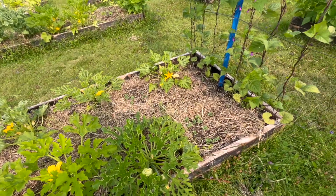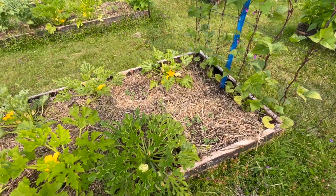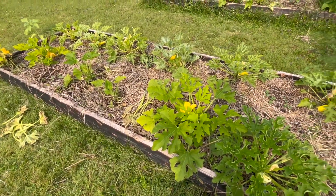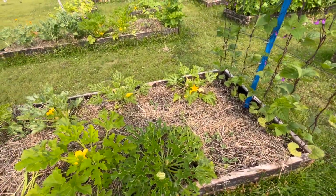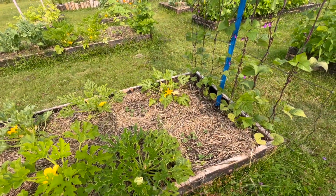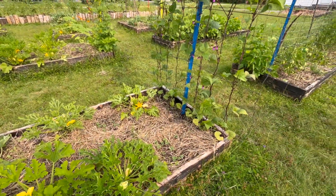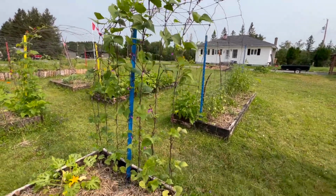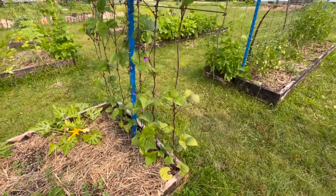It hasn't stopped production per se. I think it definitely has slowed it compared to what I could be getting. But it's not the end of the world. Again, I'm pretty much just going to do a big compost tea for the entire garden and see where I'm at. These runner beans have now reached the top of the trellis and climbing, so they look great.